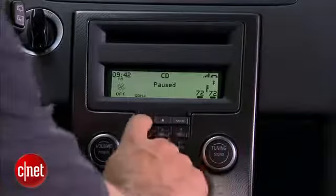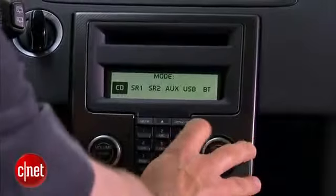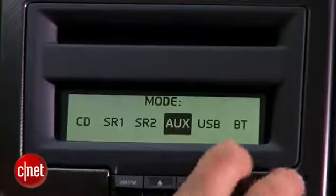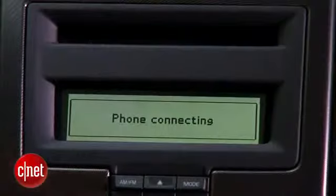Now, in terms of media sources, we do much better. You've got basically all the modern inputs that you want on this vehicle. AM and FM and HD radio enabled on those. Satellite radio is an option. Under the mode here, you've got your other stuff. Single slot CD up there, standard aux, USB works for thumb drives and iPod, and as you can see, we've also got Bluetooth streaming on this guy, also standard with hands-free calling.